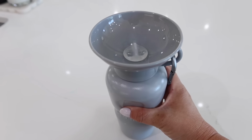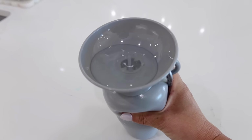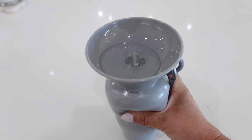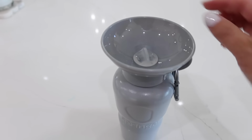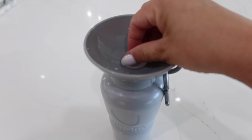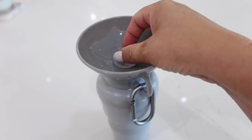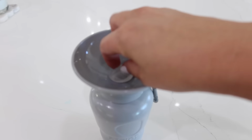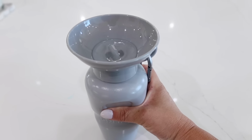When you're squeezing on it, the water comes up and you have to squeeze it while they're drinking, and you can just keep squeezing it so they get as much to drink as needed. When you let go, it goes down and then you twist it to close it. When you're walking, if it's locked all the way, then when you squeeze on it, nothing comes up. But then you spin it and just squeeze for the water to come. So yeah, I think that's a really cool product.